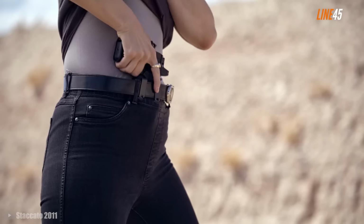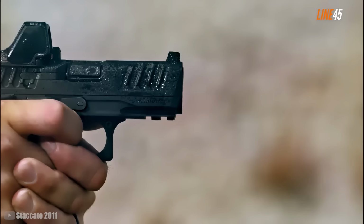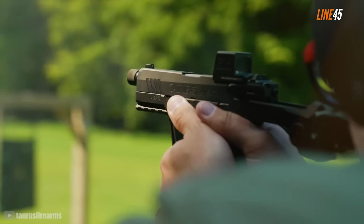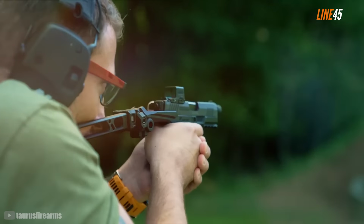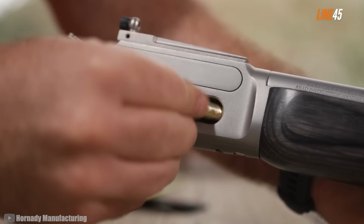New gun announcements just dropped, and man, some of these builds are straight up wild. We're talking redesigned frames, smarter triggers, and rifles that feel like they're from next year. I'm Luke from Line 45, and we're diving into the newest guns just revealed for 2025. And trust me, you would really love having any of these bad boys.